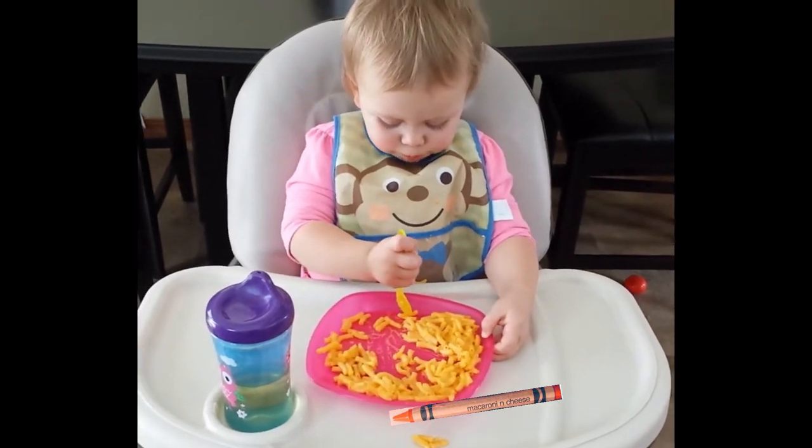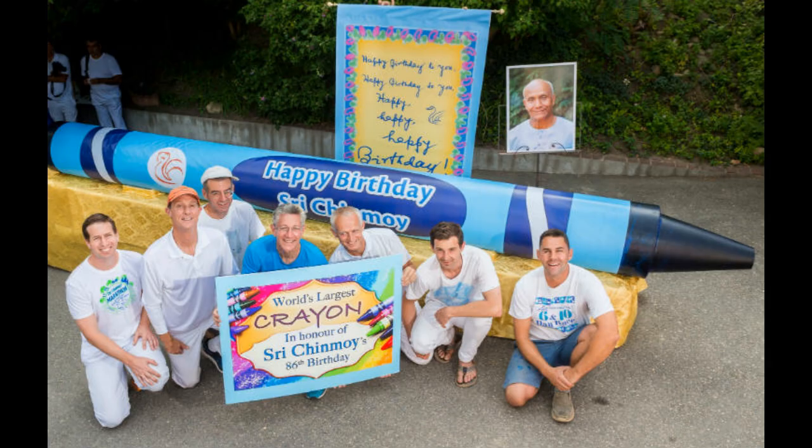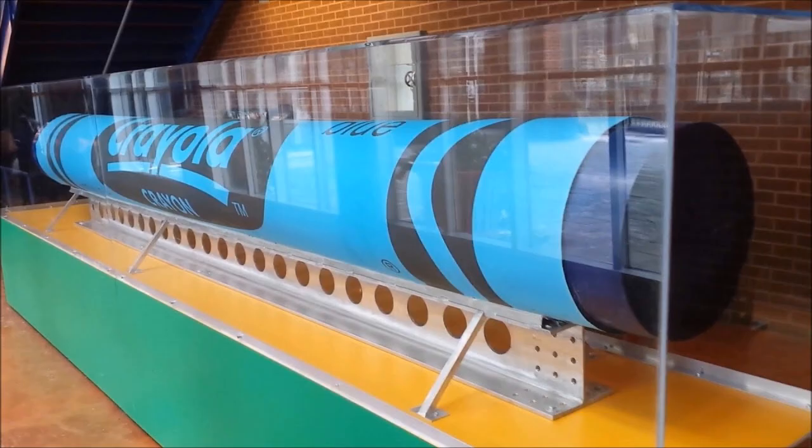The largest crayon ever made was in Jamaica in 2017 as a birthday gift for 86-year-old Sri Chinmoy. It's in the Guinness World Book of Records at 17 feet 1 inch long. It's just over 1.5 feet in diameter and it weighs over 1,500 pounds.